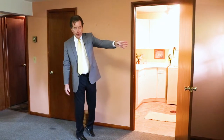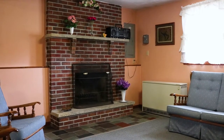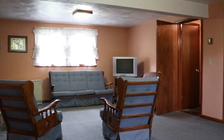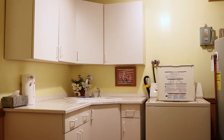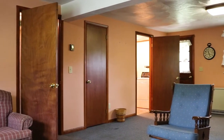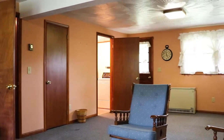You've got the separate entrance here, a nice fireplace. You've got what could be a kitchen. I mean, it's nicely tiled, it has cabinetry. There's a washer dryer here and plenty of room for a refrigerator. It could be converted into separate living quarters. You could have maybe a studio apartment rather than developing a bedroom, but you could put a bedroom here.